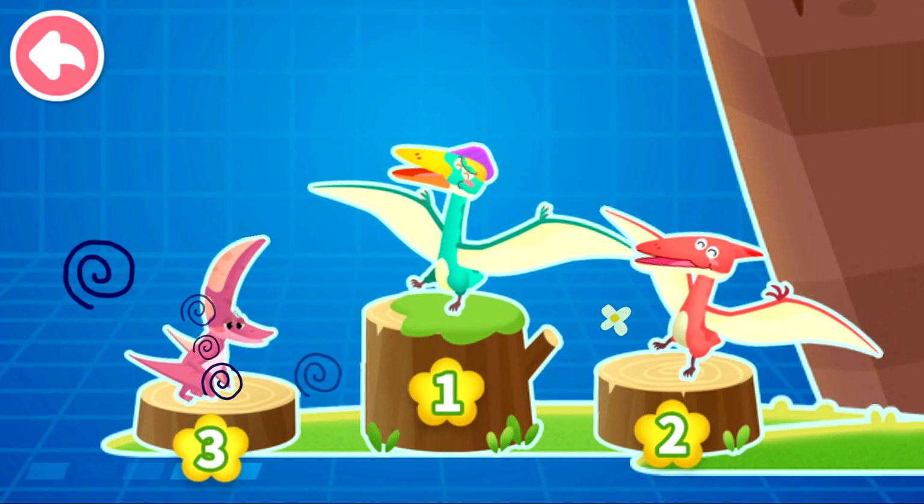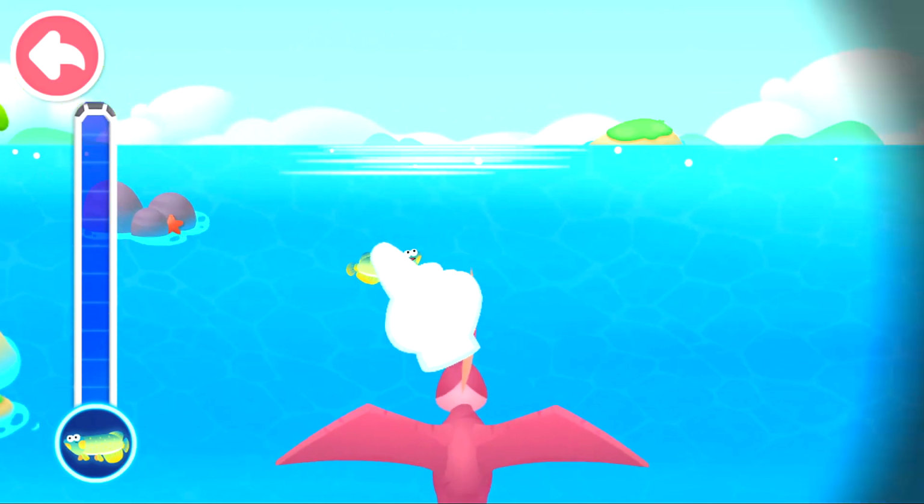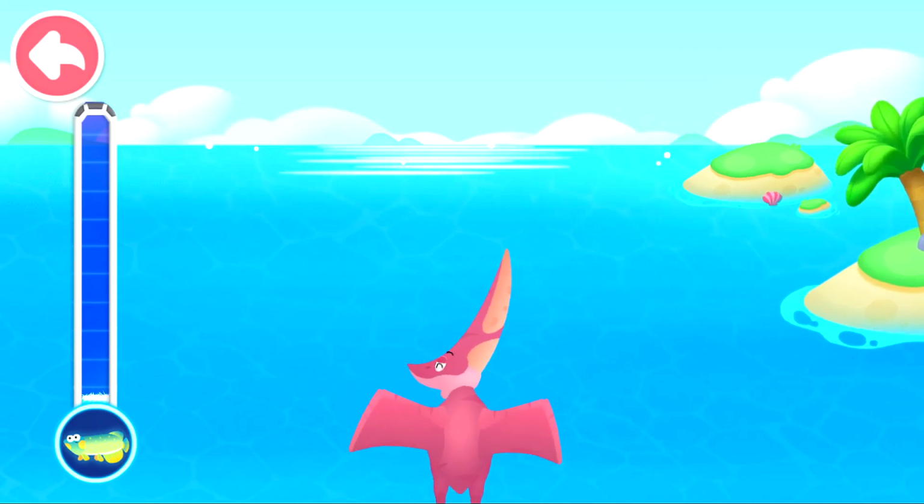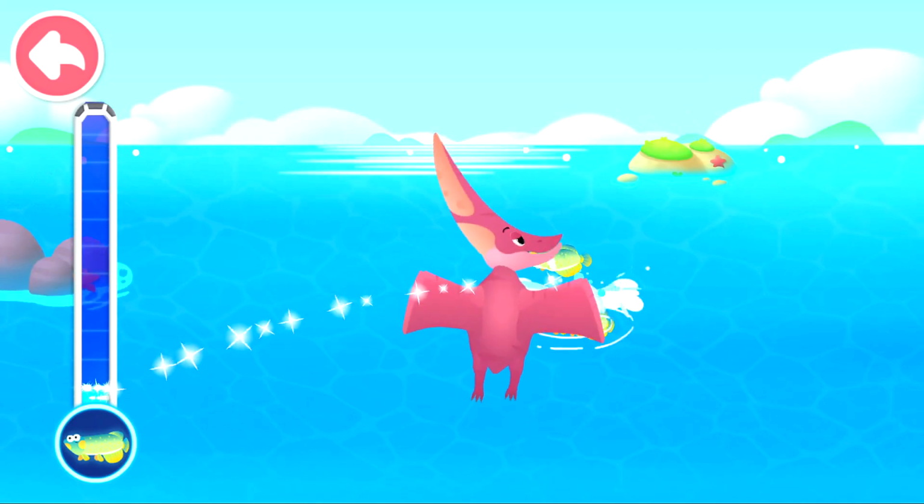The Quetzalcoatlus has the longest wings, so it climbs the fastest. The Nyctosaurus starts to hunt for food, which is its favorite fish. Go catch the fish!